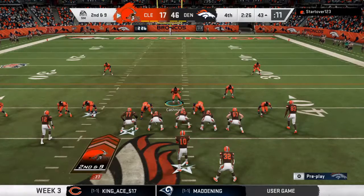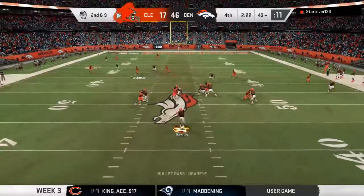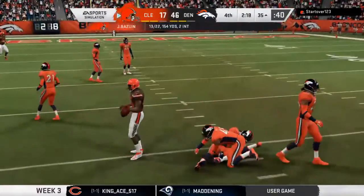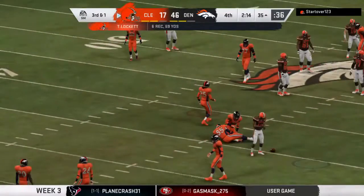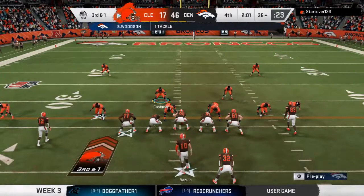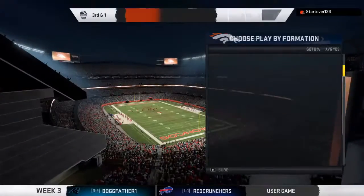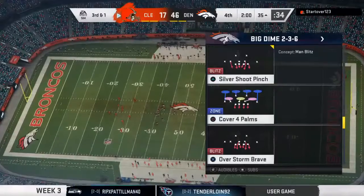2nd and 9 now. It's complete to Lockett. 8 yards on the completion, but now they face third down. The Browns on third down, not quite 50%, 4 for 9. They're up against a 3rd and 1 situation. Just 2 minutes remaining here in the fourth quarter of what has been a one-sided affair.